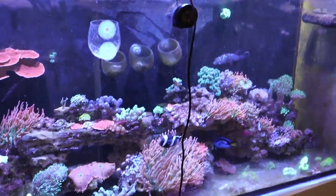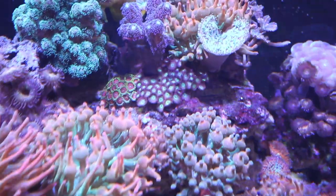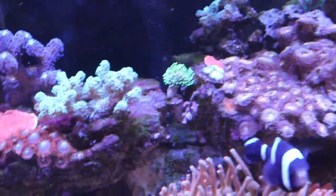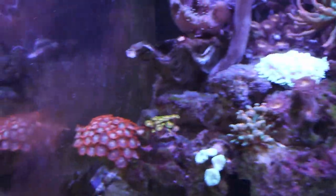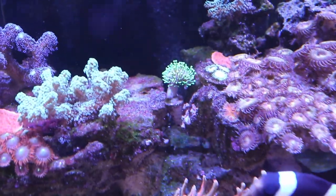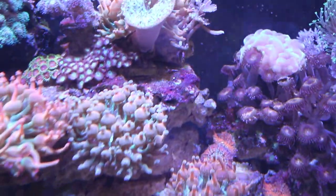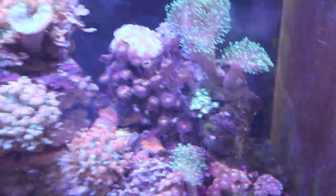Here's the tank again. I got algae issues, but if you're looking at the rocks right in the center there, I'm starting to get spots of coralline algae on the rocks. So hopefully in 6 months to a year, all of this rock work right here is just gonna be purple with the coralline algae. You can see right there in the center, spots of coralline algae on the rocks.